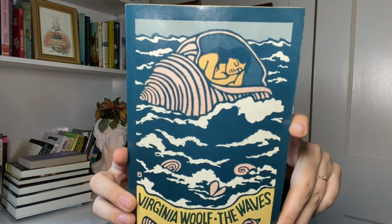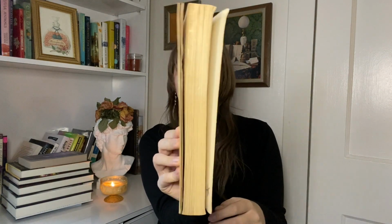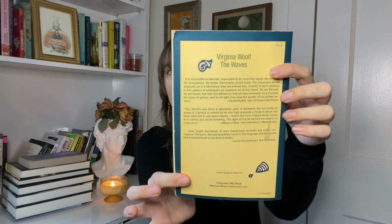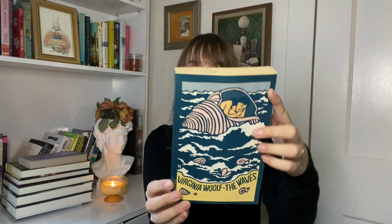Next we have The Waves by Virginia Woolf. Oh my gosh, this cover. This beautiful, battered, well-loved copy is just stunning. Love the seashells, love this illustration style so much. And again, this book does not have a description, and I did not pick it up for the description. I picked it up just because it's Virginia Woolf.